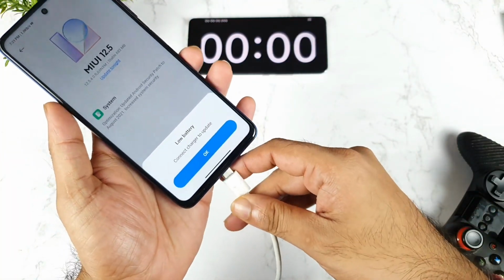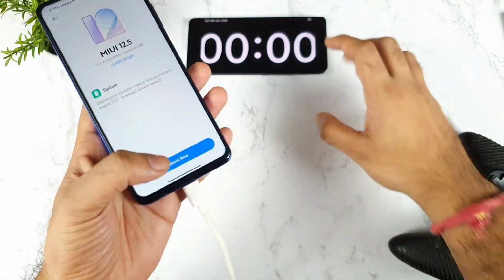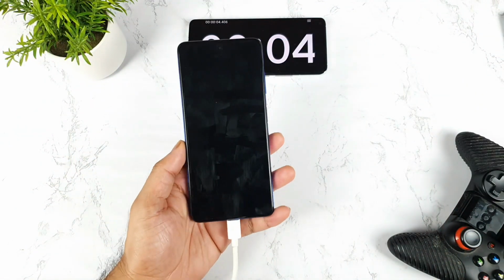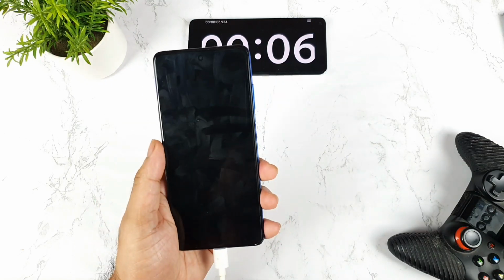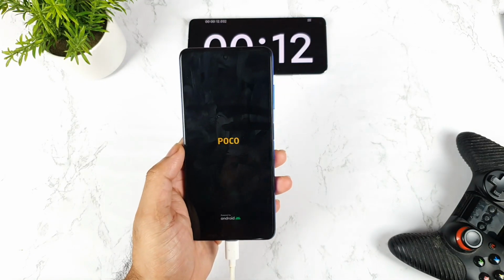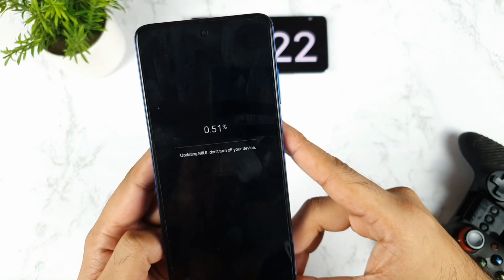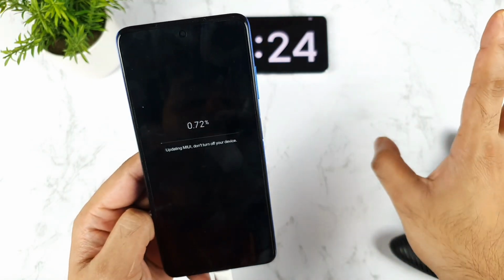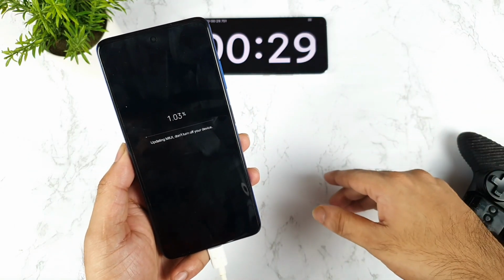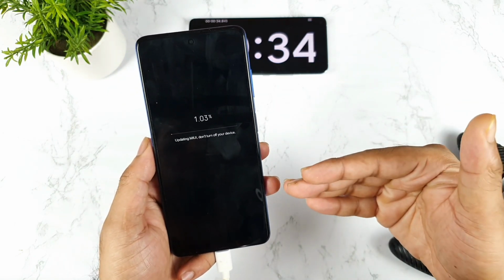So right now, friends, after connecting the charger, let me see whether the message goes away or not. Yes, the message says connect the charger and reboot. It's restarting, friends. Let's see how much more time the Poco X3 Pro is going to take to completely install this latest update. And right now it's updating MIUI. Do not turn off your device. Please don't press the power button in this case, because that will definitely cause other problems. Let's see how long my phone takes to update.